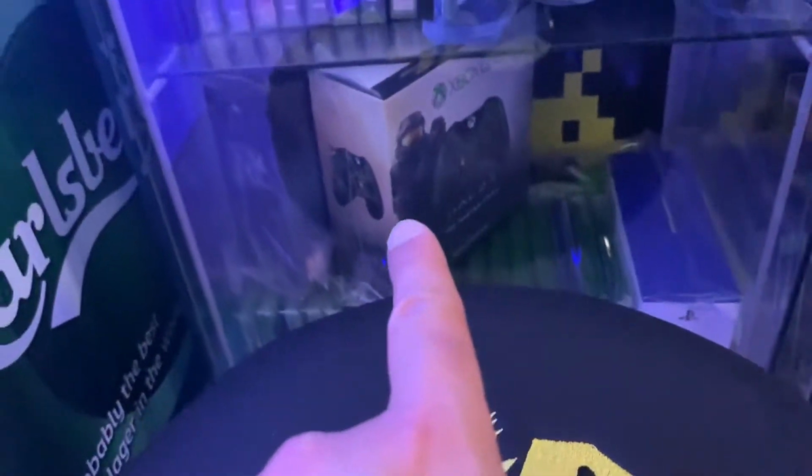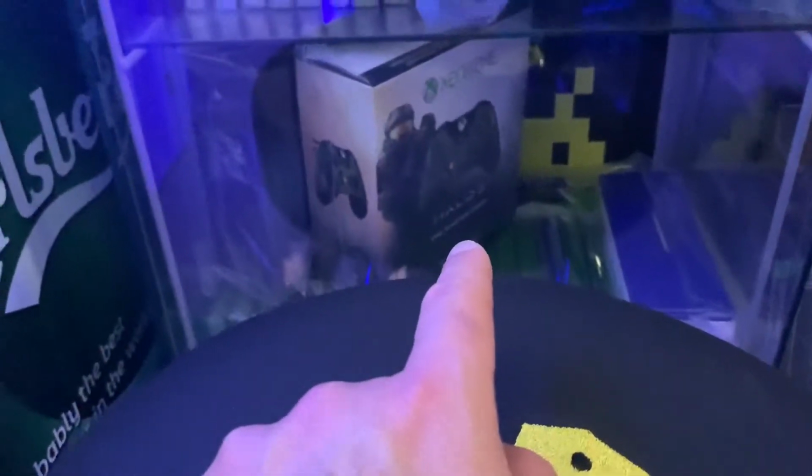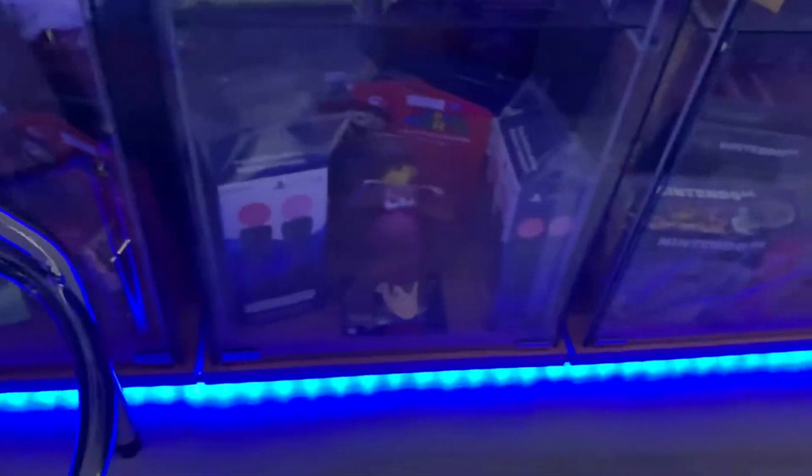That's the Halo Master Chief controller and the Halo Guardians controller there. So they are in this part, and I've got original Xbox, Xbox One X, and I've got PC games under there, which I had from a while ago.